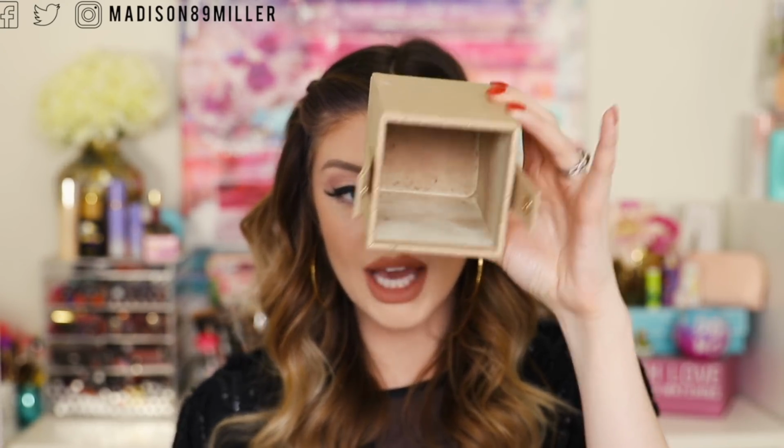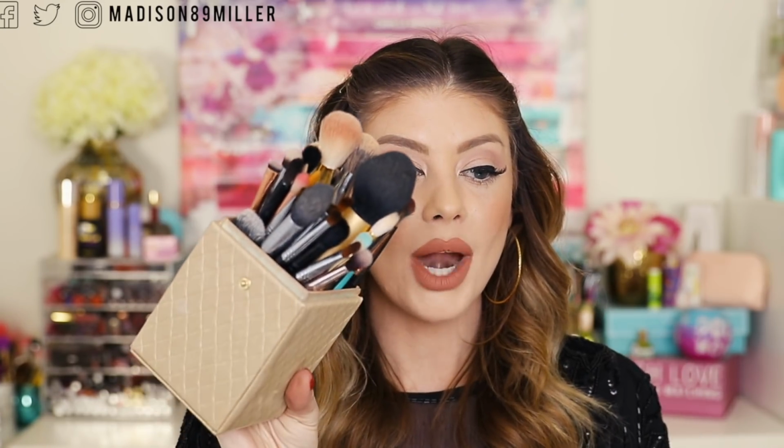All right, so next up I have my little brush holder right here, and I absolutely love this thing. This is from Royal and Langnickel. I believe it came with brushes inside of it too, but I just love the case because look at it. It's huge. I like that it's a square. It holds so many more brushes than all the other little brush cases that I've seen from other brands. So that's why I really like this one. I take it with me everywhere, but I have a mix of my face brushes and my eye brushes.